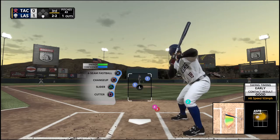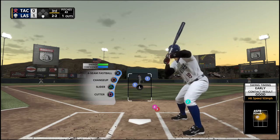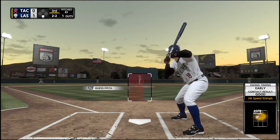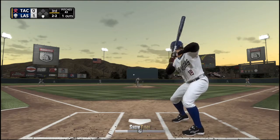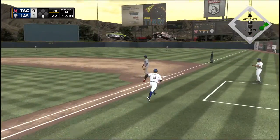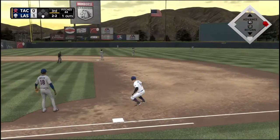He wasn't fooling anybody with that fastball. He barreled it up nice right there. He's just got to find a way to keep it fair. Come on now, one time, right here. The 2-2 one more time. Back up the middle. And that'll get on through into center, and he's got himself a 1-out hit.